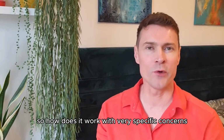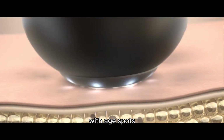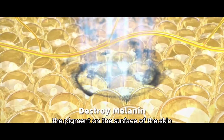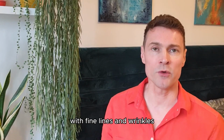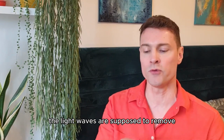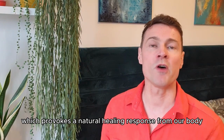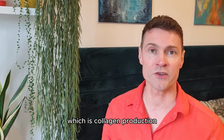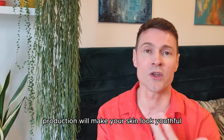So how does it work with very specific concerns? Well, first of all, with age spots, the beams of light destroy the pigment on the surface of the skin and then it's replaced by new skin cells. With fine lines and wrinkles, the light waves are supposed to remove the damaged cells around the lines and wrinkles, which provokes a natural healing response from our body, which is collagen production. And with dull skin, again, the collagen production will make your skin look youthful.